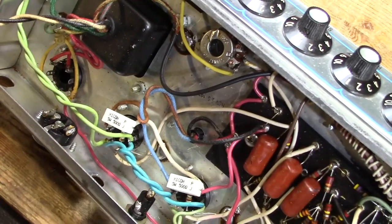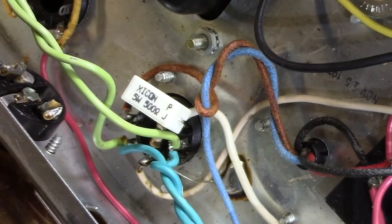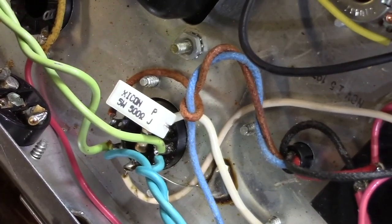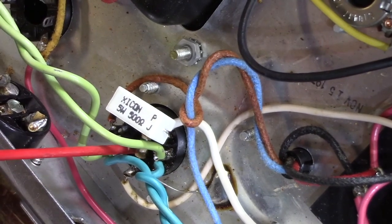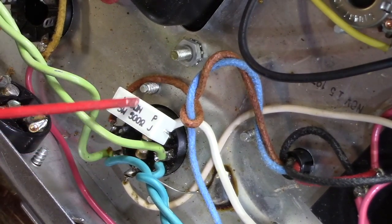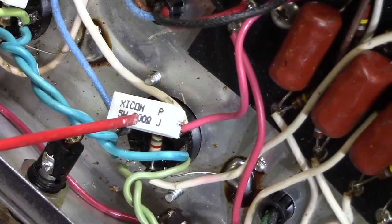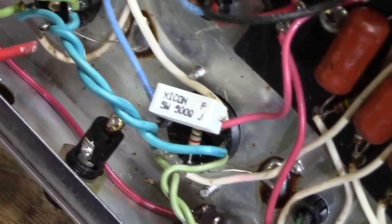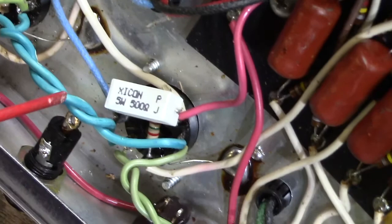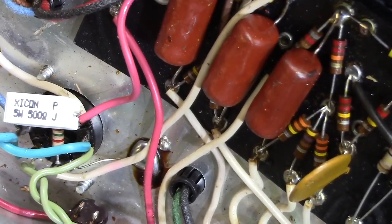Okay, let's see here. We are looking at the screen grid resistors and also the grid stoppers, which are down in here, right down in there. And there's your screen grids up here, and same with this power tube. Did that one as well. Cleaned up the filament wires a little bit. Left the wire alone, the one that's blue. Left it alone.